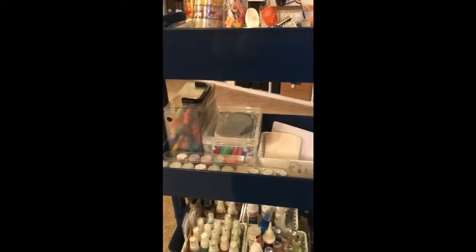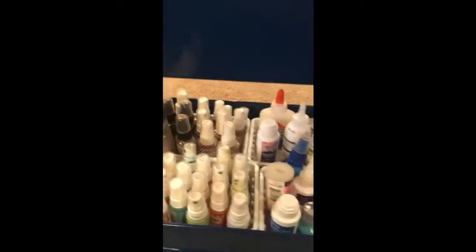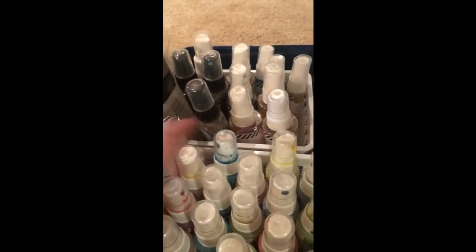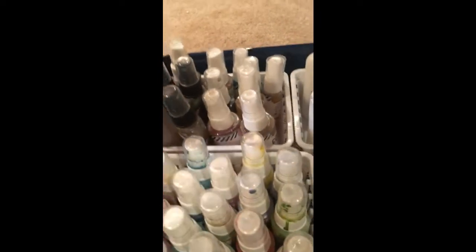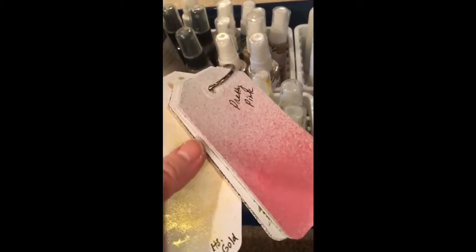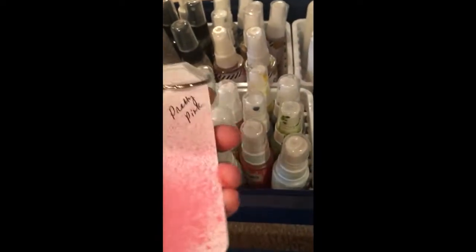That's the second shelf. The third shelf is my sprays and my glues and then my Nuvo drops. So I have all my sprays here. Here's most of my Mr. Huey's. I've got my Heidi Swapp, like my gold and all that. Back here are my swatch books. So I spray them and then write down what they are so I know what I have.